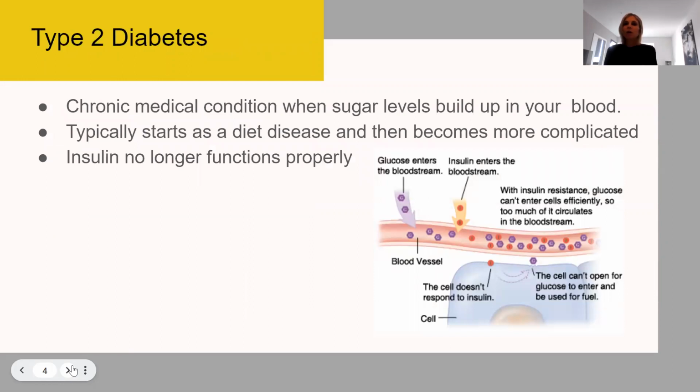All right, I wanted to take a moment just to talk about type 2 diabetes, because even though many people who may be on this call are not type 2 diabetic, it's important to understand how blood sugars play a role in our ability to lose weight, because it kind of is the foundational thing. So type 2 diabetes is absolutely a chronic medical condition.